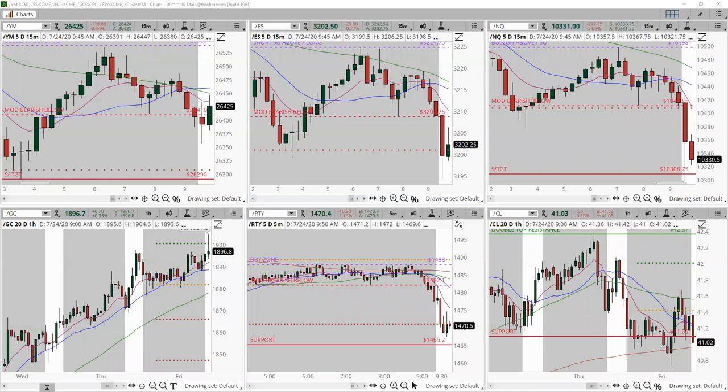Monitoring the Dow stocks, and they're still very strong. Pfizer pullback, Moderna pullback. I'm looking at these pharmaceuticals.